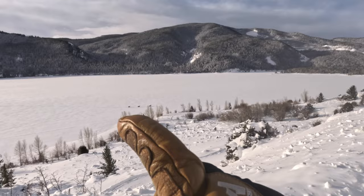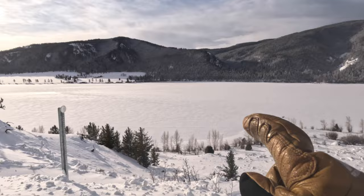I'll show you real quick what I was doing out here. The sun came out, it was fantastic. Just gorgeous. It's really cold, the wind is brutal. But there's the elk, so they're disappearing behind those trees now. But they came all the way from over there, and they just did a big loop around.